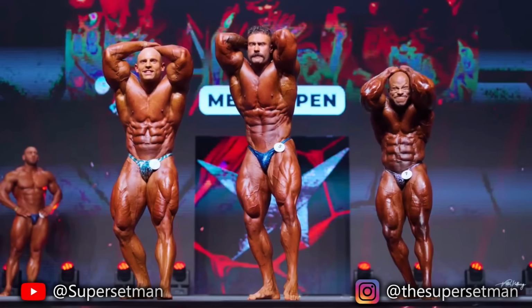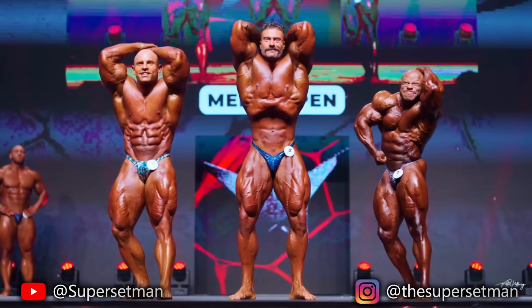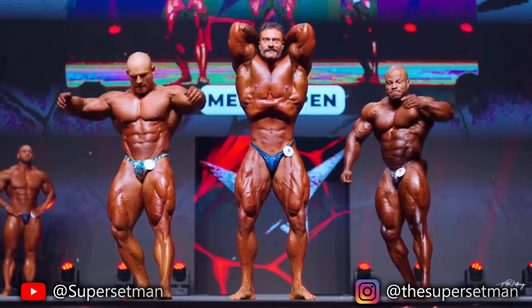Chris has a great look, especially if you consider the vacuum in the abs and thighs. He's got the best vacuum of the modern era of bodybuilding for sure. But again, if Martin is on, based on open criteria, he's hard to beat. C-Bum looks more beautiful, but Martin is better. Shaun is a distant third, as the abs and thighs is not his best pose.